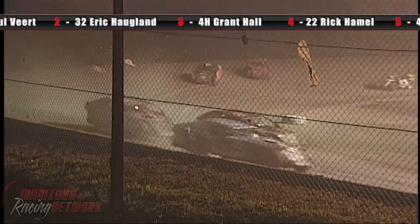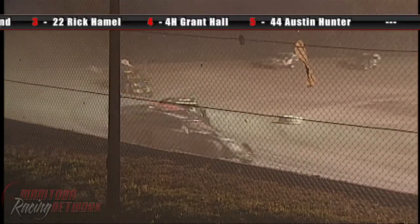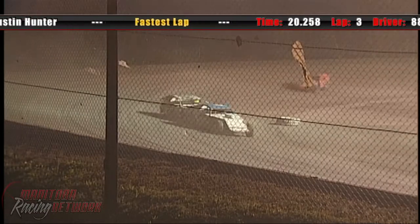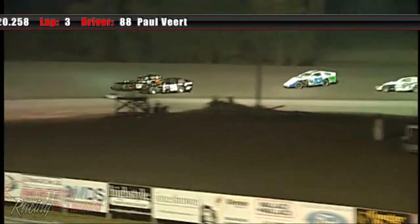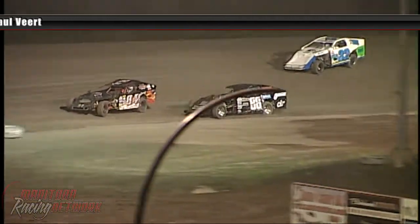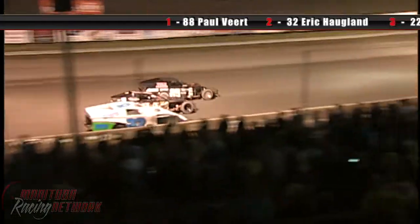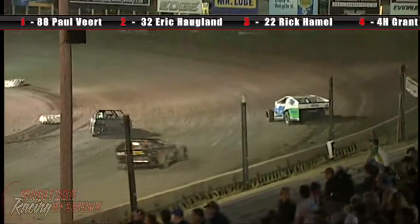Another car hits the infield. Or is it a shortcut? That 99 car just squeezes himself back into the backstretch. Rick Hamill currently in 3rd spot. Grant Hall falls back to 4th, and we got a spinner on turn 4.